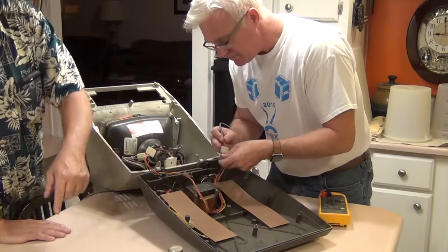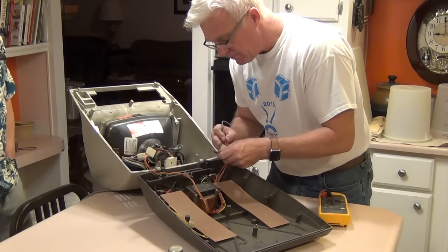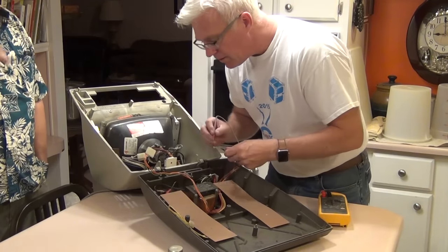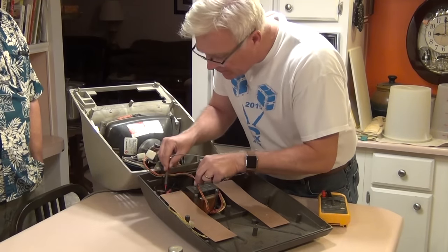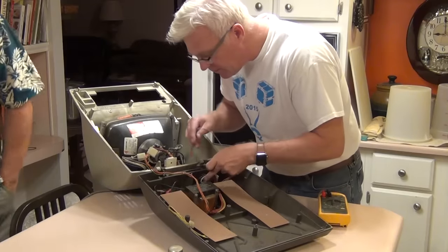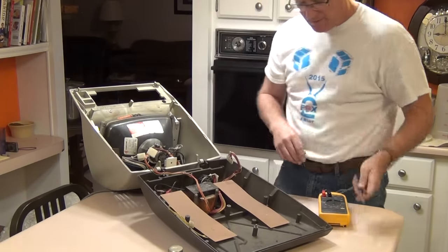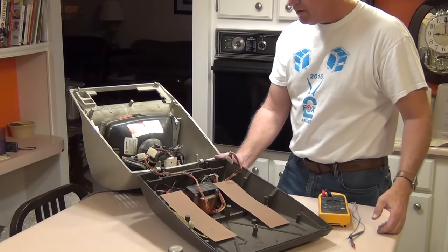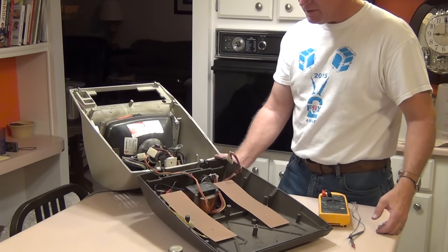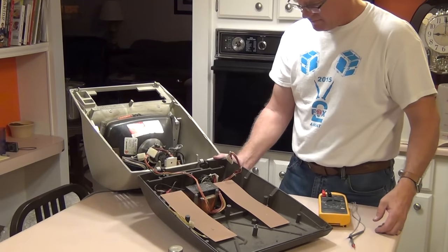The circuit board hangs on that piece. I'm pretty confident with that. I'm okay with that. I don't see anything going where it shouldn't go. You've got it plugged in, right? Okay, now I'm going to plug it in. Ready? This is just testing the transformer anyway.